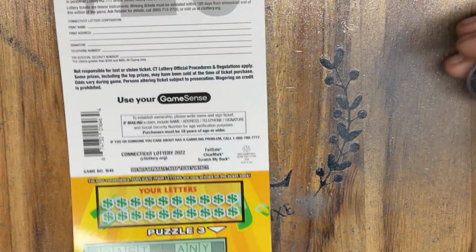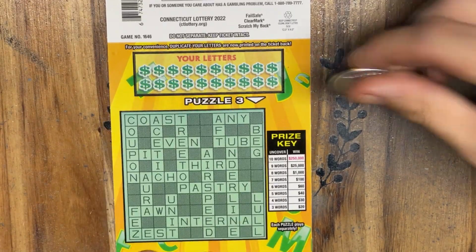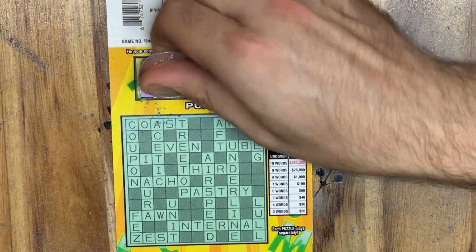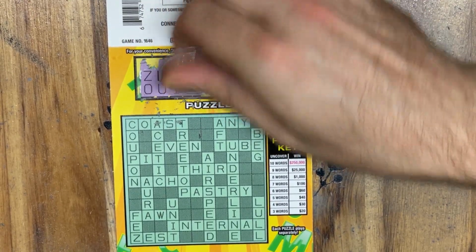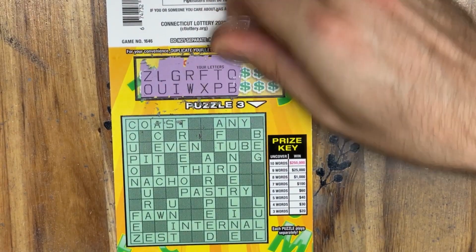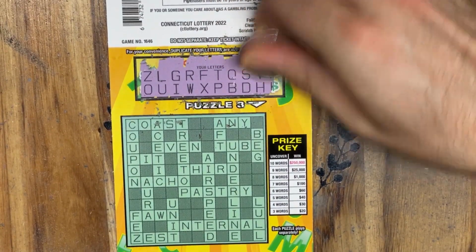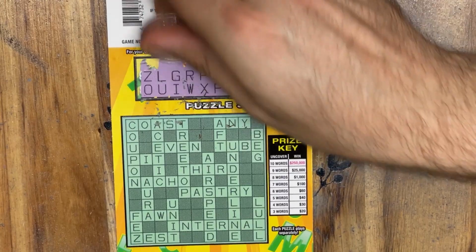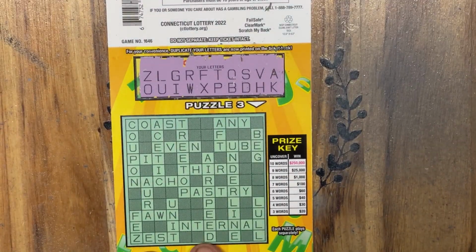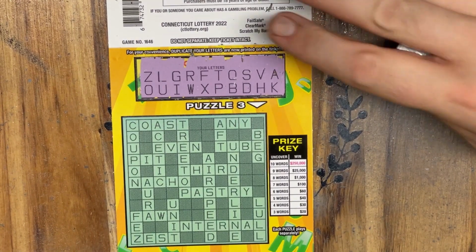We need three words to win. I know a lot of states on the big $20 cash words, you only need two words. But in Connecticut, you need at least three on all of our cash words to win. Of course, unless you find the bonus, then you just need the bonus. But it's always going to be the same letters on the back here. They just put them on the back to make it a little easier. You used to have to fold these tickets because they did not have the letters on the back.